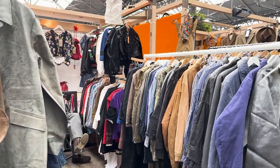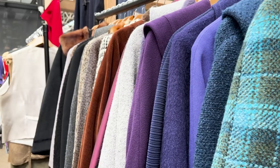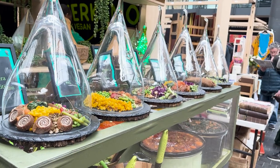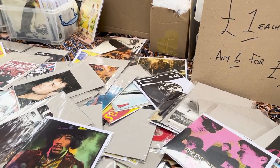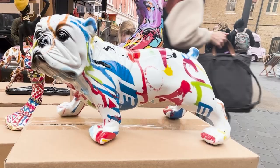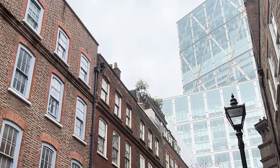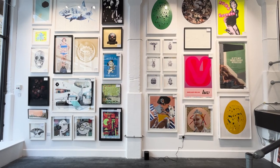Spitalfields market, and you can get anything here, well, pretty much. Just love looking at all the different things for sale and all the food stalls. From the 1700s settled as old French Protestants who immigrated there.